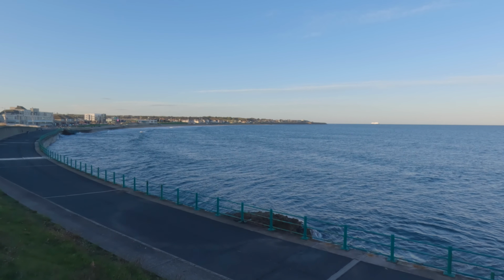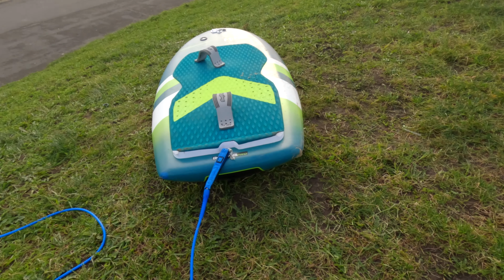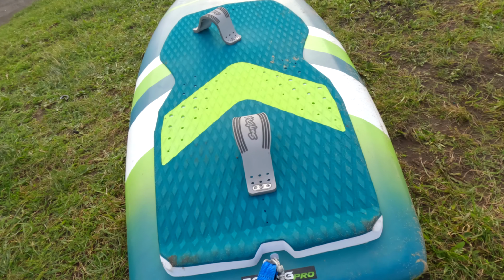Here's the bay we're normally riding. You can see that it's facing north. You can pick up those swells from the north to the south.